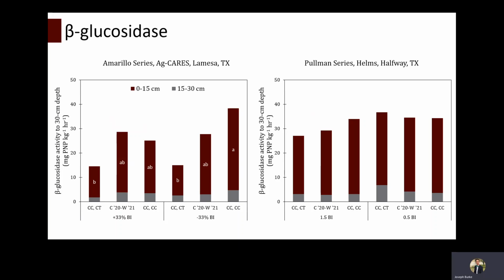We didn't see any differences in that Pullman series in Halfway, Texas, but at Ag Care, we did start to see some distribution between those treatments, specifically where we had the cover crop at that lower irrigation rate being significantly greater than that continuous cotton winter fallow system. And why we think this is just that we have more organic material that the microbes are able to work with, increasing the microbial capacity to produce that beta-glucosidase enzyme to break down some of those carbon structures.